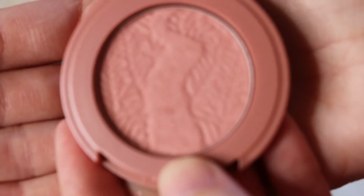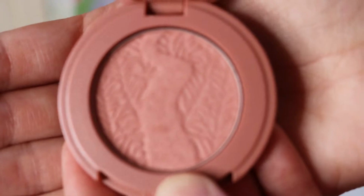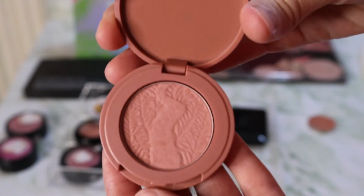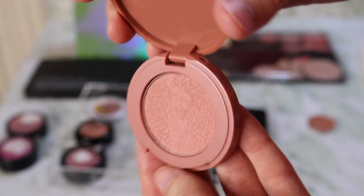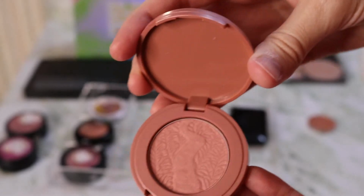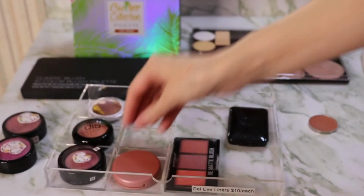If I can get the camera to pick it up. Anyways, I use this for 2 months in a row. I use this for my February and my March Shop My Stash. And yeah, it barely looks like I've used it at all. It still looks brand new. So I am keeping that.